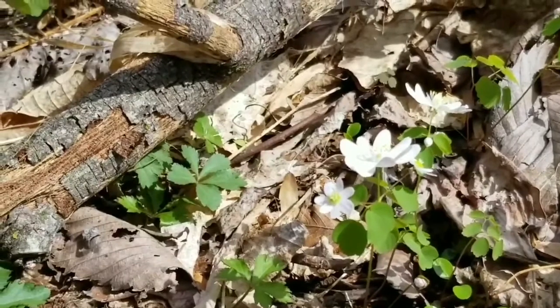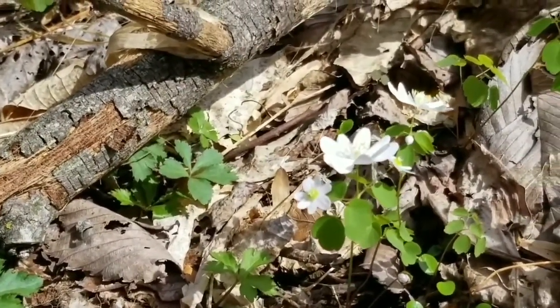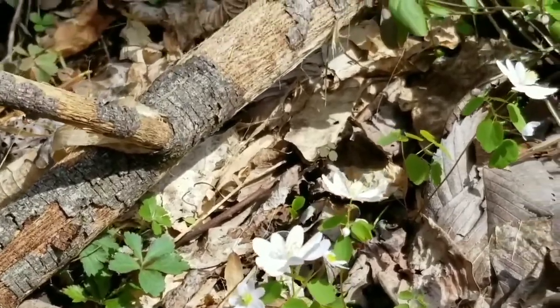These are called rue anemones. A lot of times they'll grow in clusters. Very beautiful.